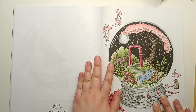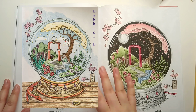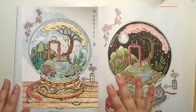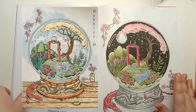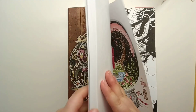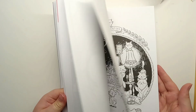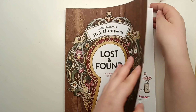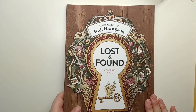And I will move mine across and add Dana's here. She did a gorgeous sort of yellow tone for the tree. She pictured it as if the tree has just changed seasons, which I thought was gorgeous. And the way we have decided to do this book is she's going to colour all of the light images from the front, and I'm going to colour all the dark images from the back, just to have that sort of variation and do something a little bit different for our buddy colour. So that was my first page from Lost and Found by R.J. Hampson.